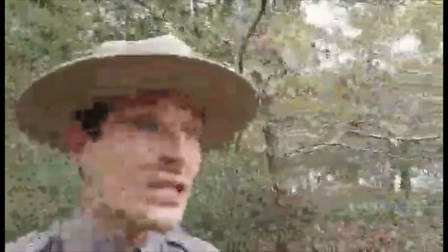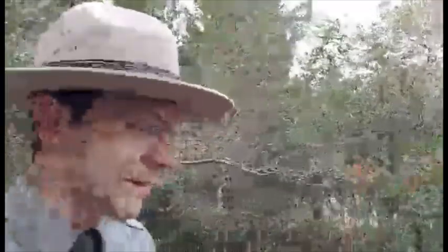There are so many trees. Way more trees than Carlsbad. But one difference too, there are no rocks here, so there are no caves at all. It's all just lots and lots of sand and lots of water.